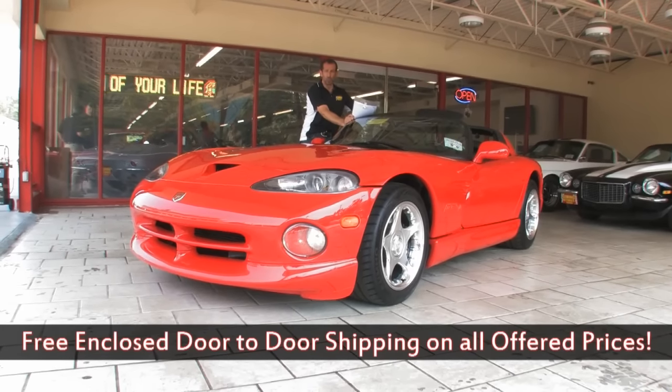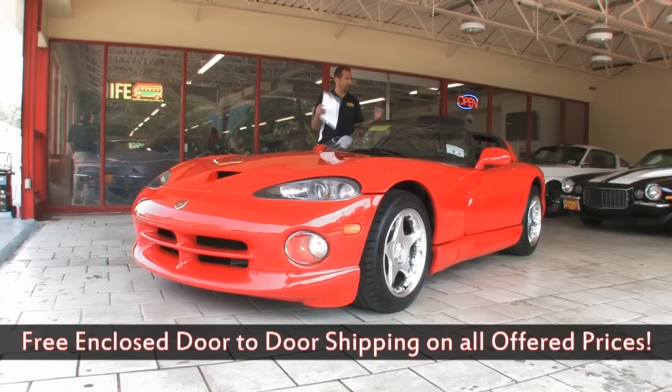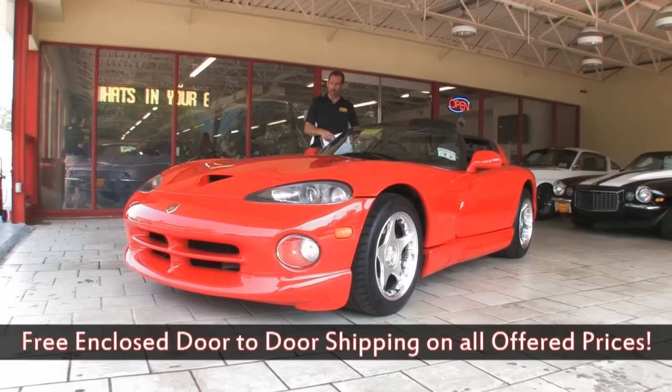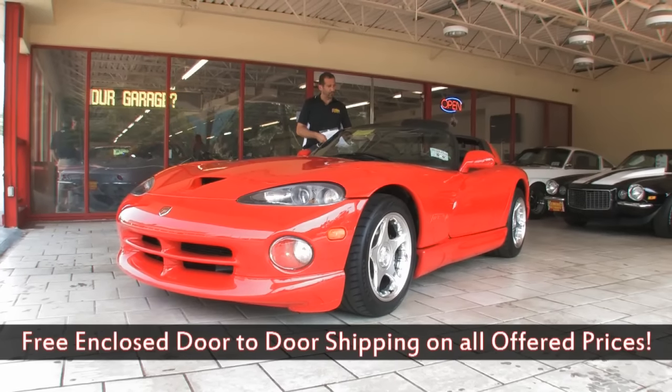Great accoutrements, you know, with air conditioning, power windows, two tops, the hard top and the soft top, which give the two totally different looks with the painted hard top on it. You know, and just really low miles.